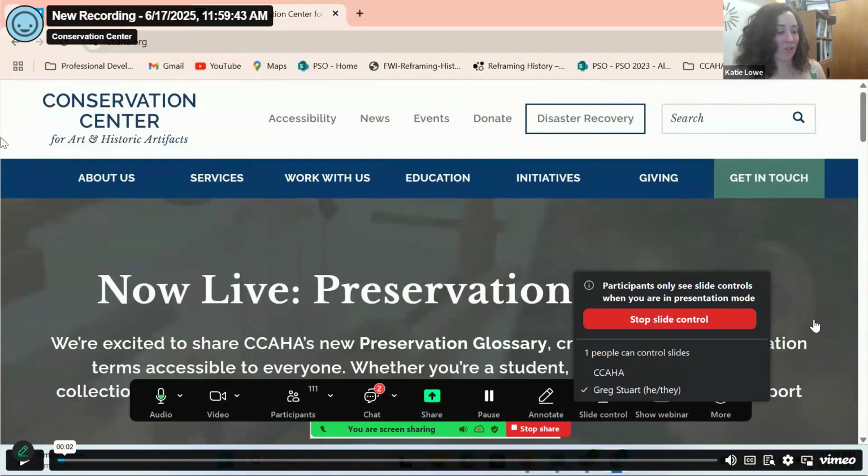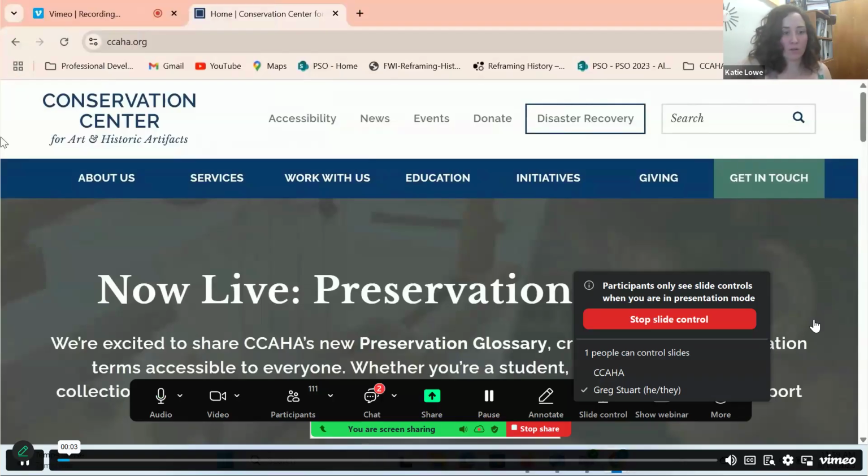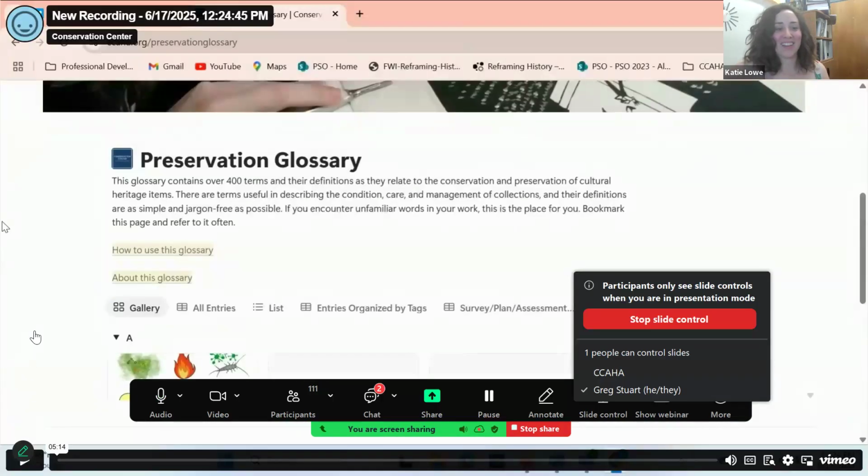While we're trying to figure that out, I'll just say if you're on mobile, navigating to the glossary from our website is pretty simple. There we go. Thank you, Greg. You just go to ccaha.org and then there's a little drop-down menu on the left side of your screen. You click that, you click initiatives, click Preservation Glossary, and then you're there.